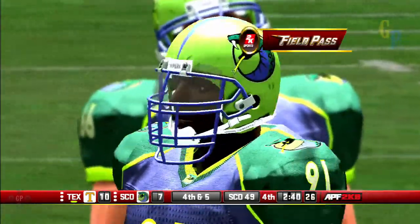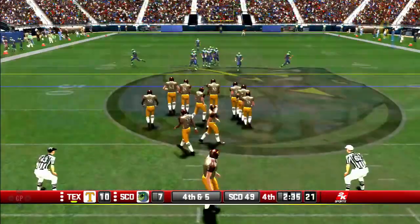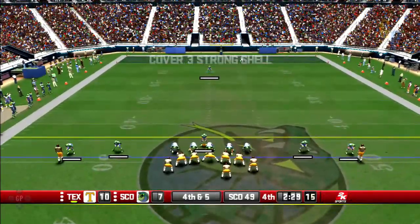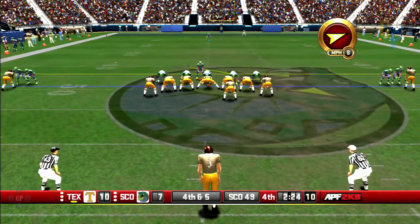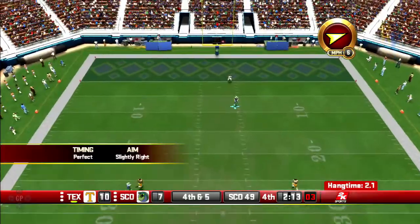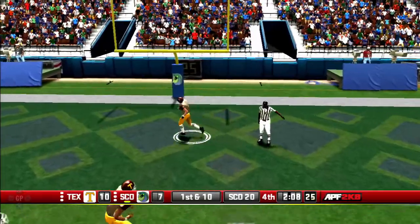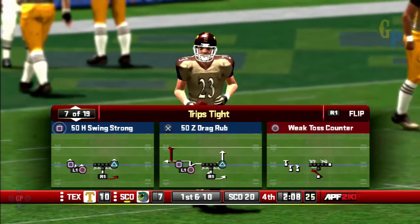How about blocking this thing? Come on, let's swarm this guy. Law lines up for the punt. Snap and punts it away. Let the punt bounce for a touchback. Tony Law saw his kick go squirrely on him for a touchback. Tough luck.